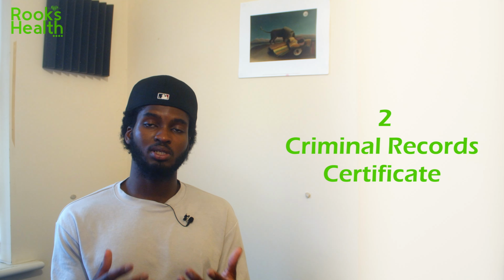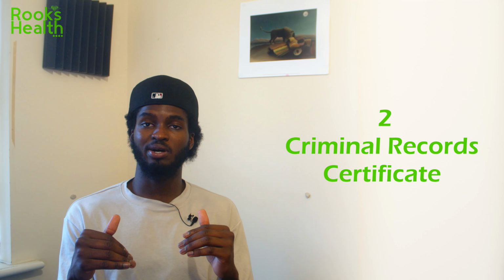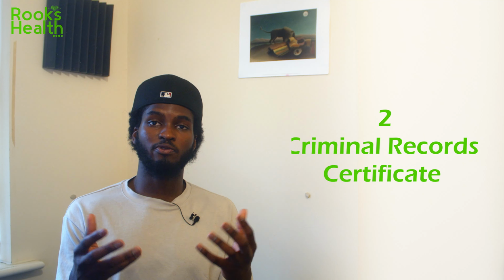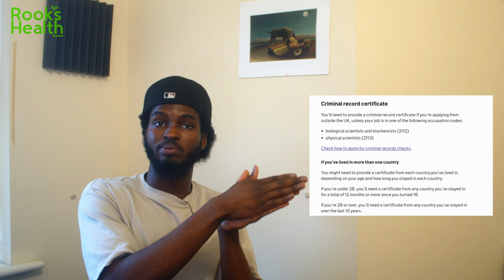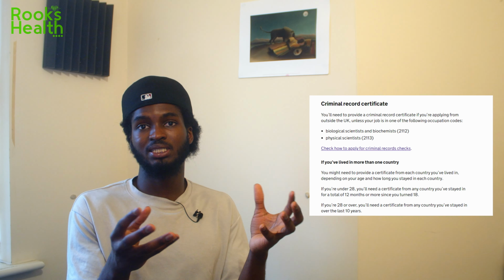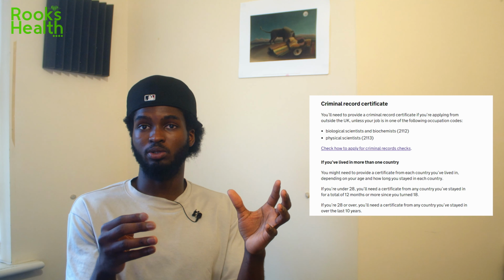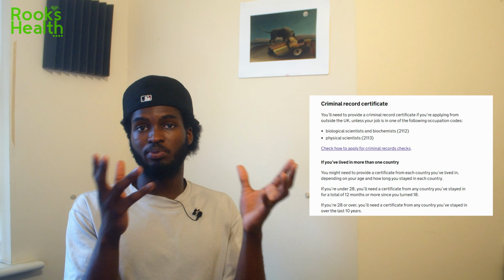Another one is a criminal record certificate. Now, depending on where you're coming from, that's why I said this gets very dependent on where you are. So I strongly recommend you have a look at the documents below as well. Depending on where you're from, you will need to provide a criminal background record certificate. If you're already in the UK, for example, I was already a healthcare student studying physiotherapy. I did not need to, because I had already done a DBS check with my university, and my employer was going to do a DBS check anyway. A DBS check is just another form of criminal background check that they do here in the UK before you apply to certain jobs. Certain jobs need it, certain jobs don't. You can check that below, and I'll try and put it on the screen now as well.